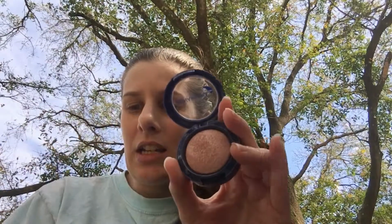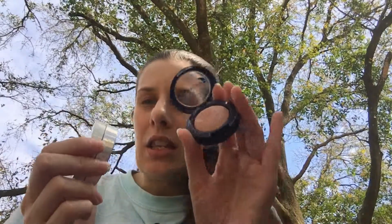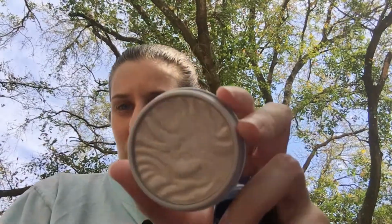I pulled the Luna by Luna in Electra for my highlight. This is beautiful. It's blinding on its own. I did pull the Physicians Formula in Pearl, thinking that this might be a little too dark and I could put this on first and then put this on over, or vice versa. I've only done that once this month, so I've only used this once. But this one actually has a pretty good dent in it for me using it.